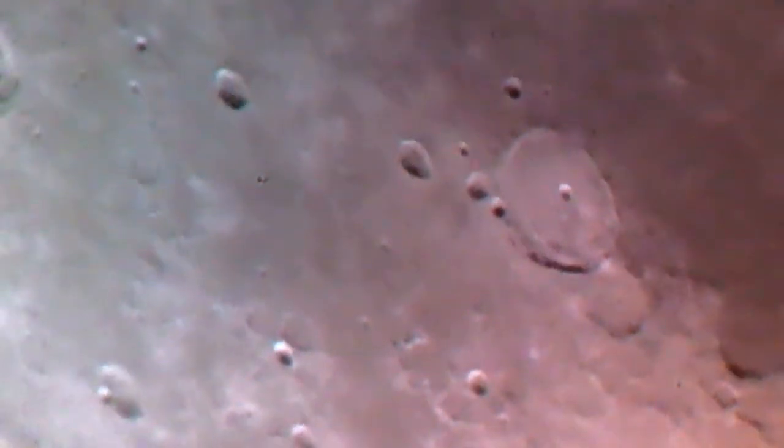This crater right here, I just centered. Let me do something with the. I just put the auto color on, and boy, that went nuts. That's interesting. Let's play with these. Okay, everything is in auto. It's gone to a rosy red. Let me just see if I can do something. I'm not really happy with the way that looks.